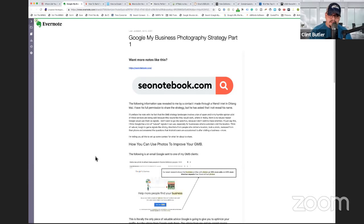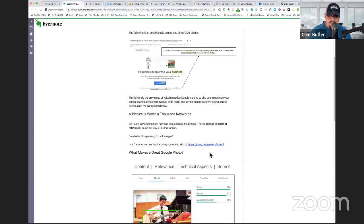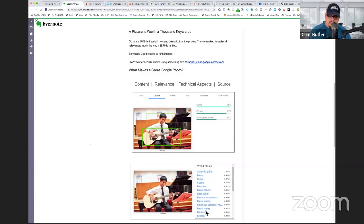It's a Google My Business strategy: implementing or using Google Vision. If you don't know what that is, you go in there, you throw an image in, and it tells you the things that the algorithm sees. And now it also gives you entities.